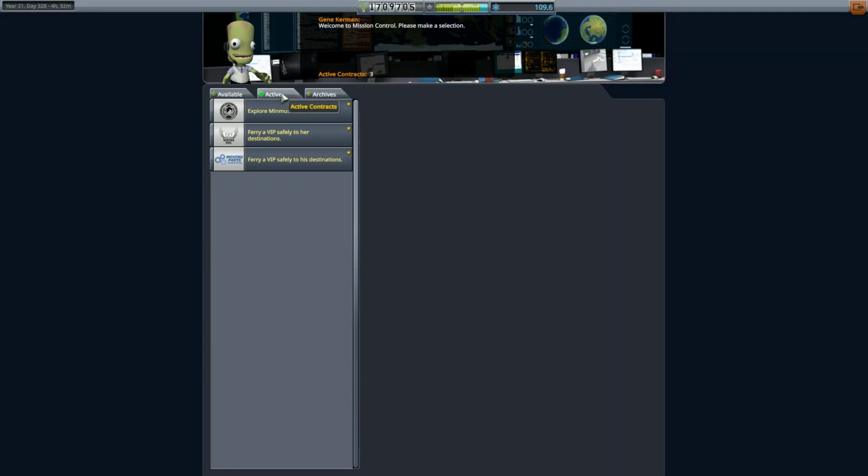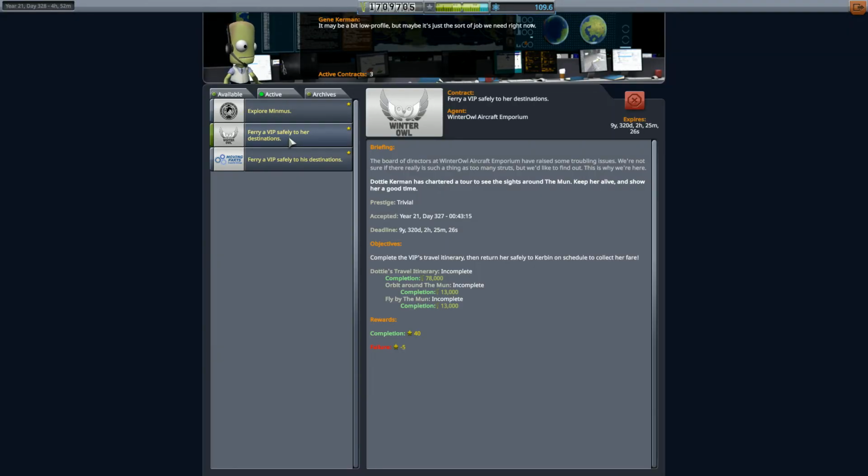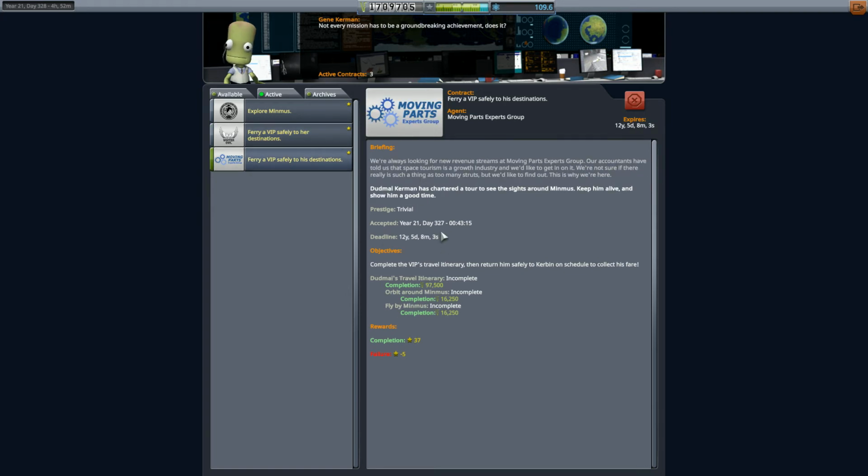So in the next mission, we are going to ferry a couple of VIPs. We have Dottie Kerman that wants to fly by the moon and orbit it. And also, we have Dudmal Kerman, who wants to fly around Minmus and orbit it. And I think we're going to use the very same rocket that we just had for the grabber. I mean, minus the grabber, of course.